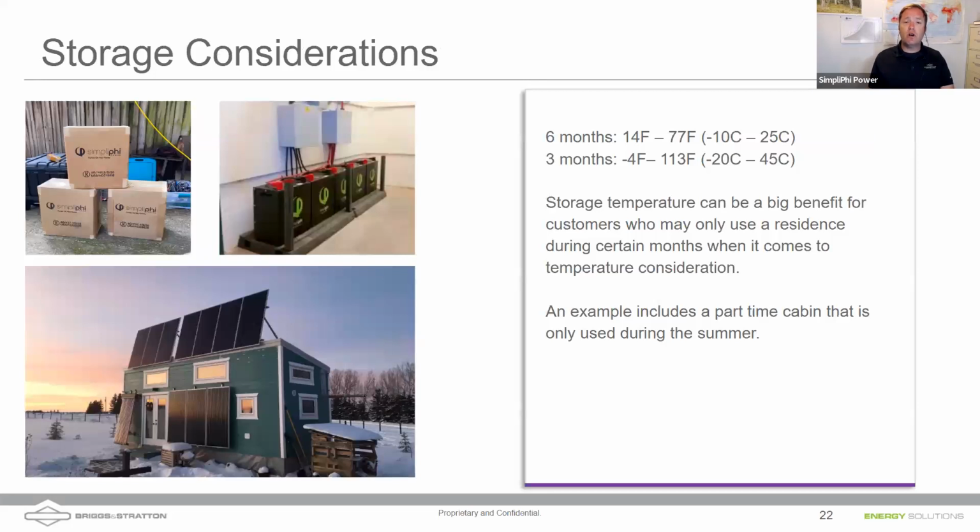Storage concerns: a lot of people have summer cabins that they leave empty in the winter. And I get this question a lot: can I just go up there and shut everything down? Yes, you absolutely can. Our batteries lose about 1% state of charge per month. So you can leave a battery unattended, then come back in spring and make sure you get a good charge on that battery the first time around. But absolutely, you can leave a battery sitting there.